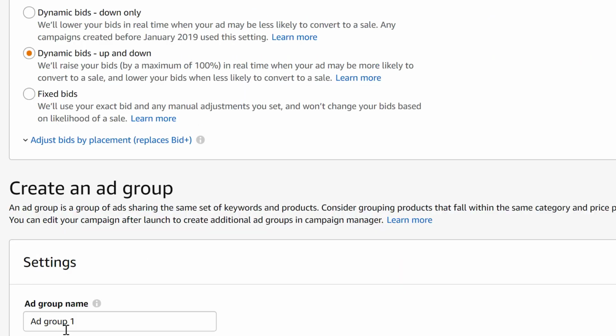Ad group name, not that important for auto campaigns because we're just going to have one ad group. So we can just name it whatever we want. Product.